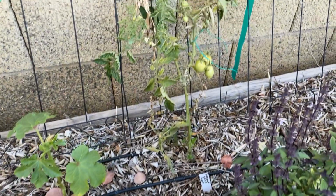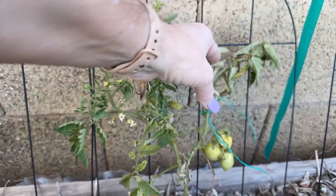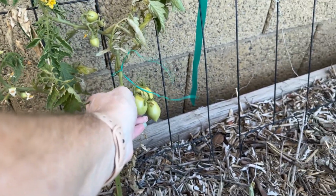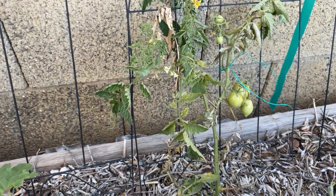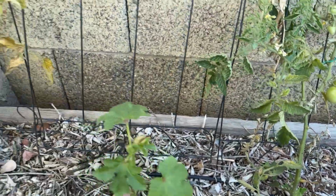Some Swiss chard. So these are the tomatoes that are doing okay. Just okay. Why do you have weird spots on you? And these are the ones I got from the University of Florida. It's an Imperial Gem. Got a Klisman okra.